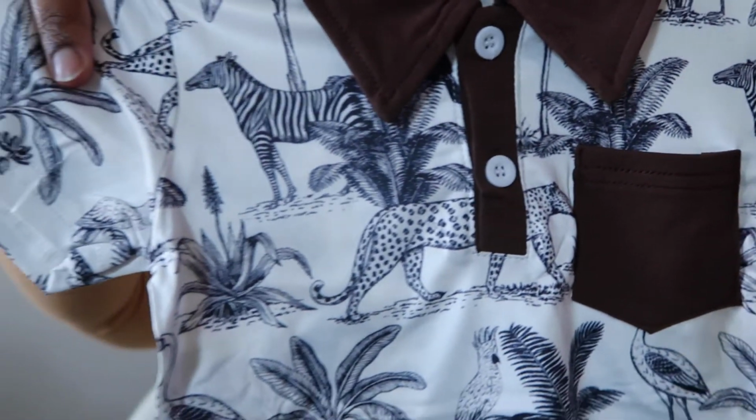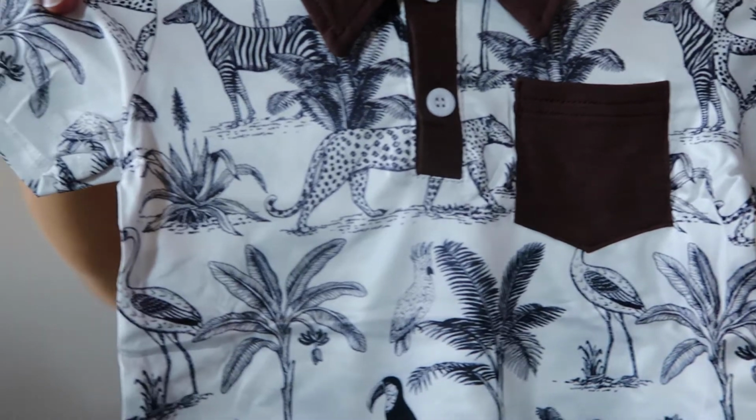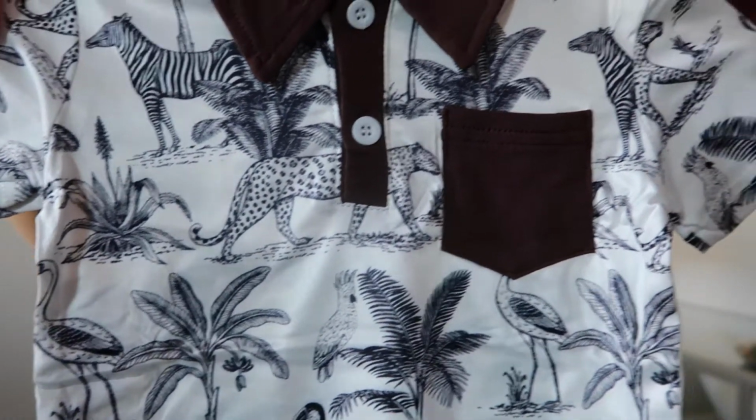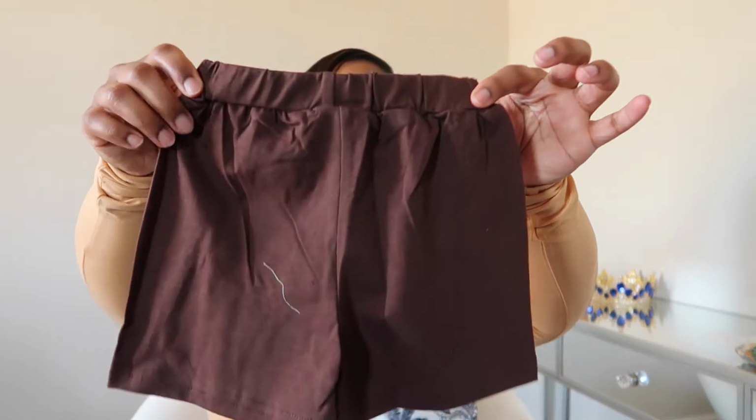And look, it has all the animals on there. It's got a cheetah, flamingo. Let's see, it has a zebra on there, a parrot. Oh, it's so cute. I love this, I love this. And then here are the matching shorts to go with it. It brings out the collar and here's the little pocket here.